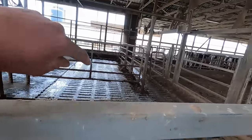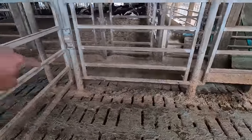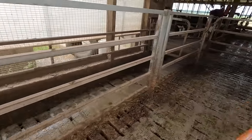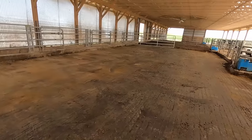He went through and grooved all this area. This crossover to the parlor and the return lane there. All the cows walk through that lane right there, single file, 3 times a day. So he's gonna move on to this group after lunch. Well, my dad's getting it done.